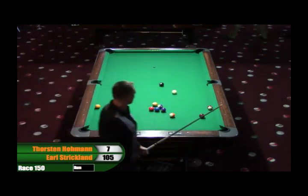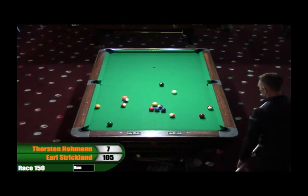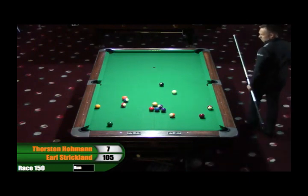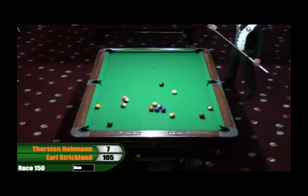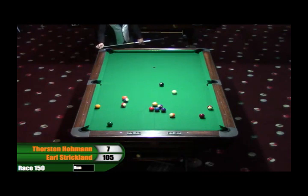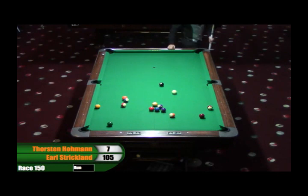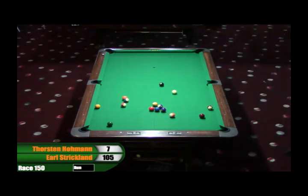People ask Thorsten, when he's hanging around New York, why do you hit the break shot so hard? And he says, I can play either style, but when I hit the break shot softer, I don't run as many balls. So that's why he hits the rack the way he does, with the occasional mishap of a ball scratching in the side.